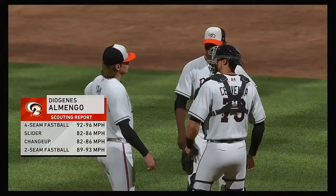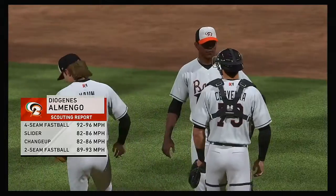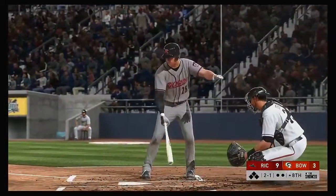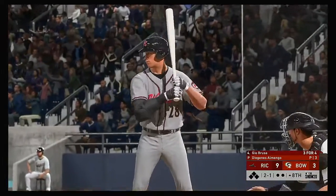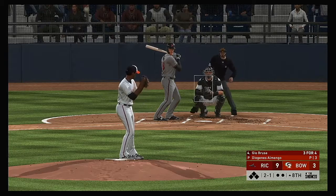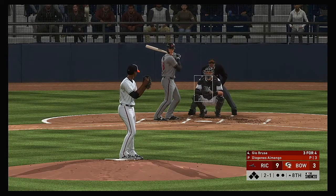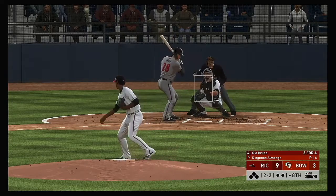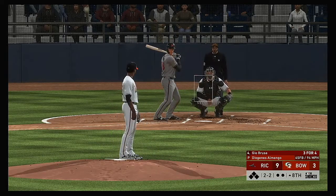Diohannes Almengo comes on to pitch now, hoping for better results than the other arms that they've run out there in this one. Gio Brusa will be the first one to greet him here as he'll be forced to turn around and hit from the left side now. Strike two called, and it's even at two.